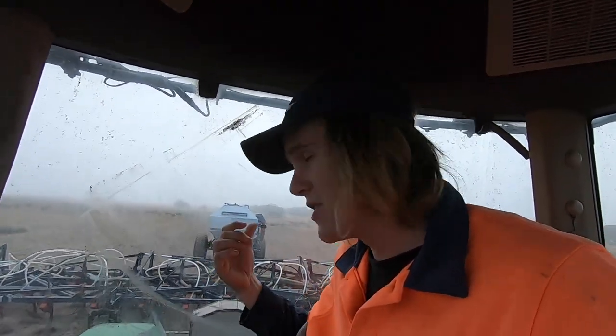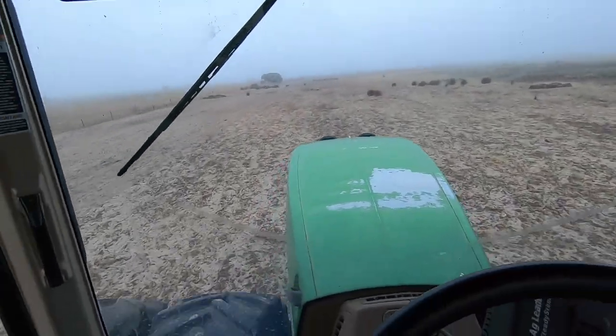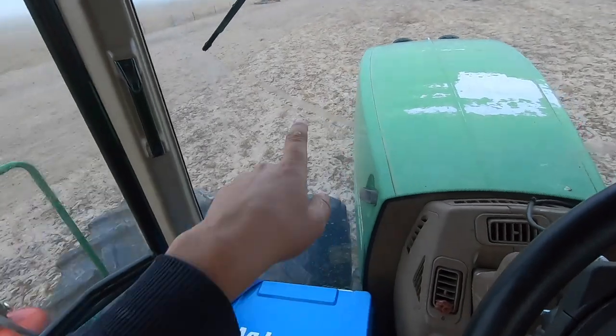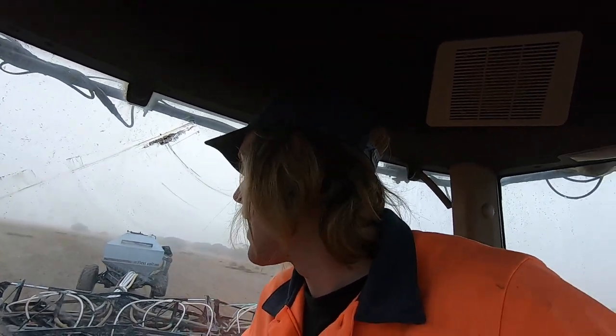So we're still sowing cereal rye. This is cereal rye. It's just going straight into a pasture paddock of veldt. You'll see that little grassy stuff. That's veldt grass. It's good sheep tucker. It grows on gutless sand. So we're just putting this rye in. It'll just make more feed grow pretty much.